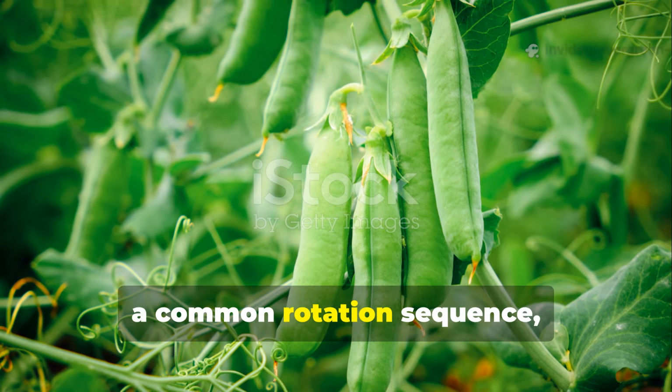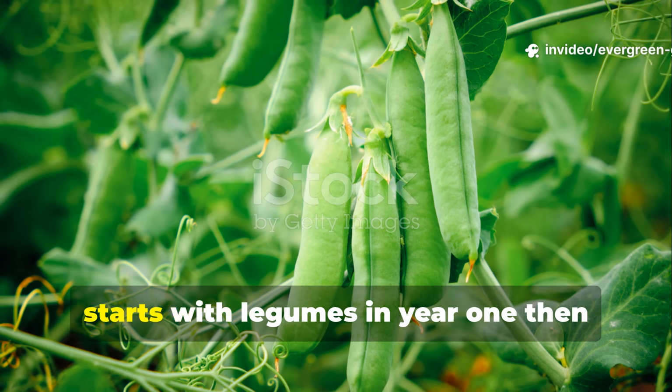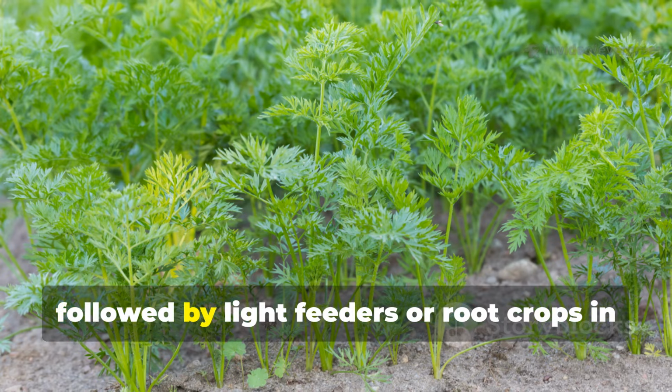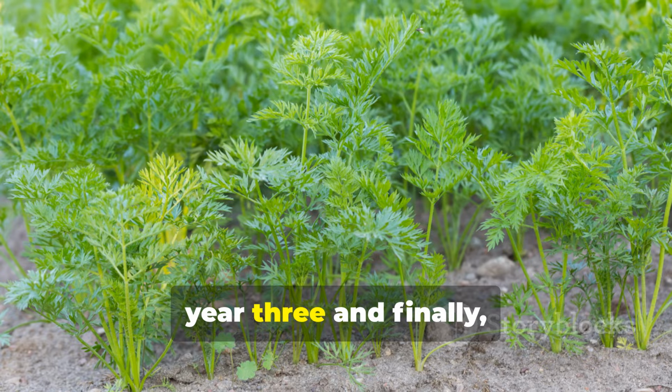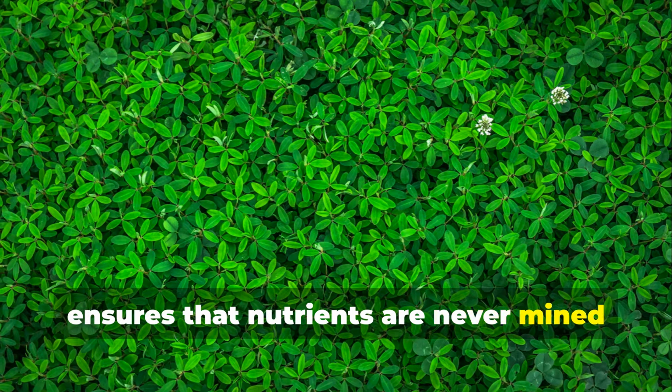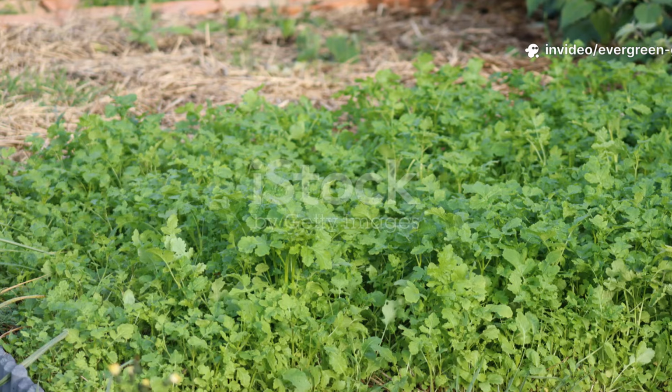A common rotation sequence, just to give you an idea, starts with legumes in year 1, then moves to heavy feeders in year 2, followed by light feeders or root crops in year 3, and finally a cover crop. This sequence ensures that nutrients are never mined faster than they are replenished.